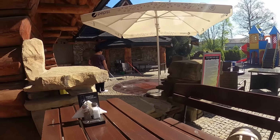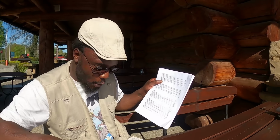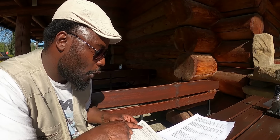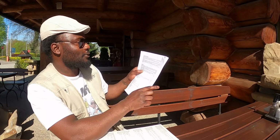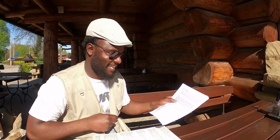The ladies are there just cleaning the area now. Yay! I know what I'm going to order. I am going to order, you guys, the Hetman rolls. But I'd like to say that in Polish. How do you say that in Polish? Rolladki po hetmansku. Right, I'm going for the Hetman rolls and it costs 67 zloty.